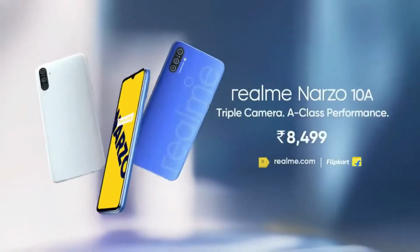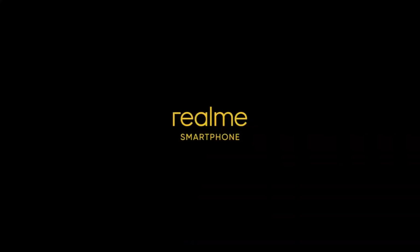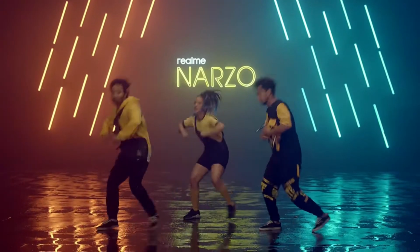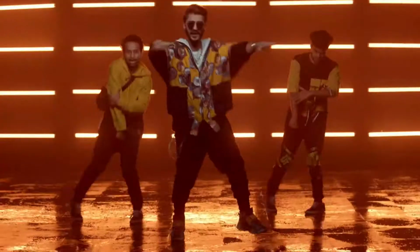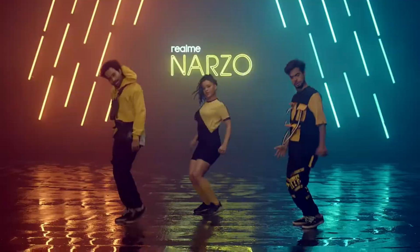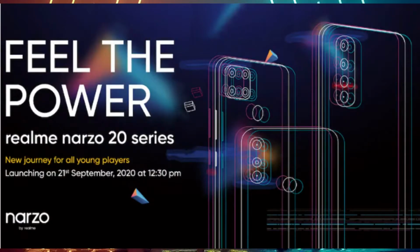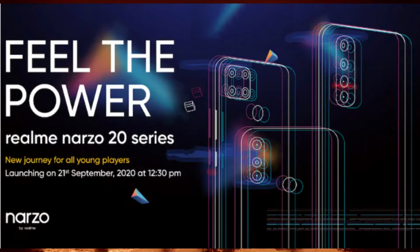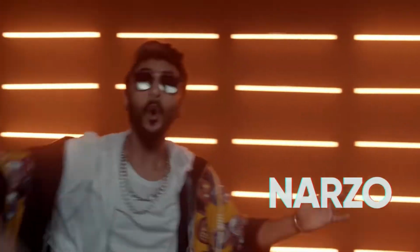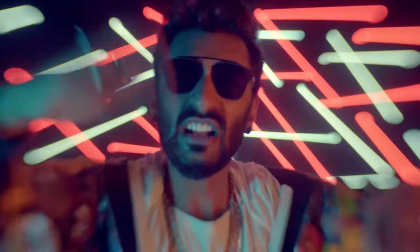The Realme Narzo 10 series includes the Realme Narzo 10 and Realme Narzo 10A phones. However, Realme Narzo 20 series will include three variants of the phone as mentioned earlier. The company has sent out launch invites for the Realme Narzo 20, Narzo 20A and Narzo 20 Pro phones on September 21st. The digital launch event is set to begin at 12:30 p.m. The event will be live streamed on Realme's social media handles, its Twitter, its Facebook and YouTube.